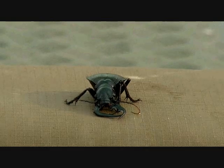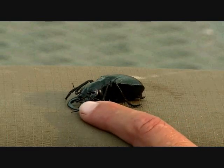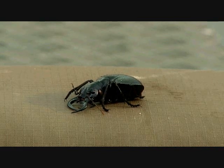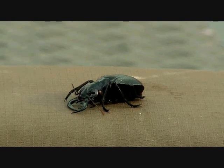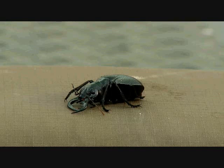Now, being one of the ground-dwelling beetles, it no longer has wings. It's no longer a flighted insect, having no need for flight. The one feature that makes a beetle a beetle is the very hard upper wings over the abdomen.